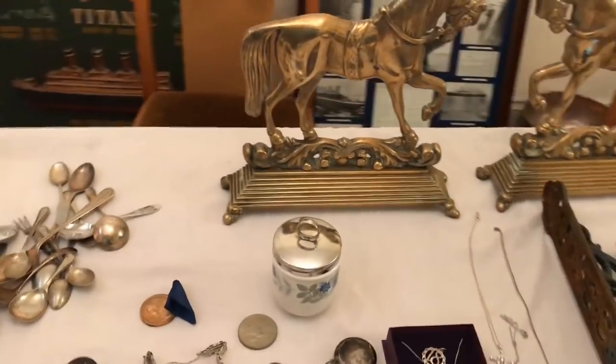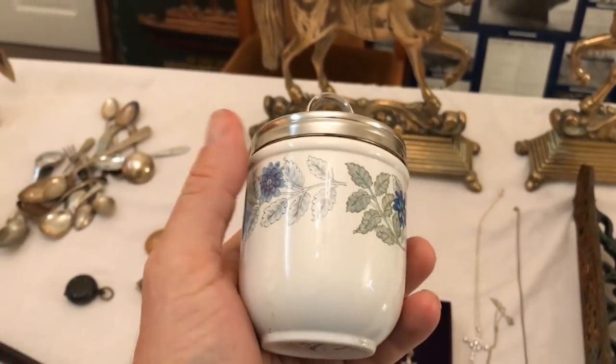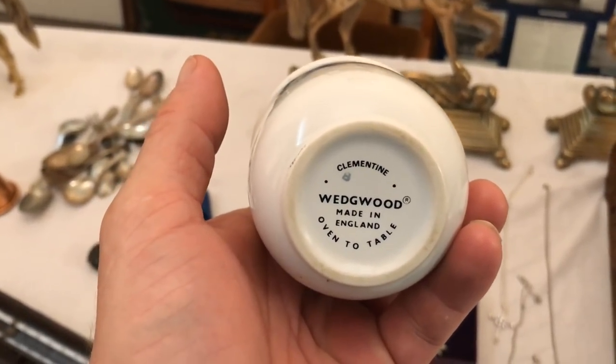I'm moving on, we're getting towards the end. We have an egg coddler. Now, I thought the days of these were long gone, but no, they're returning and they're pulling good money. This one's pattern is Clementine by Wedgwood.